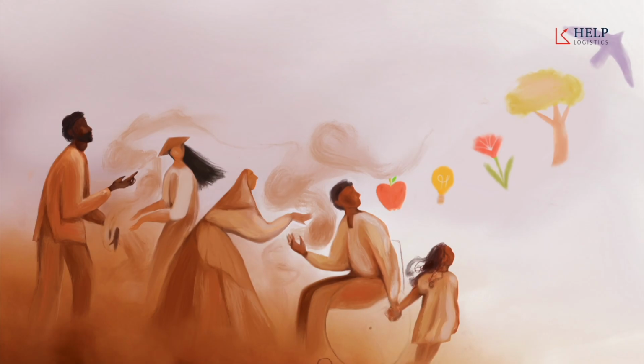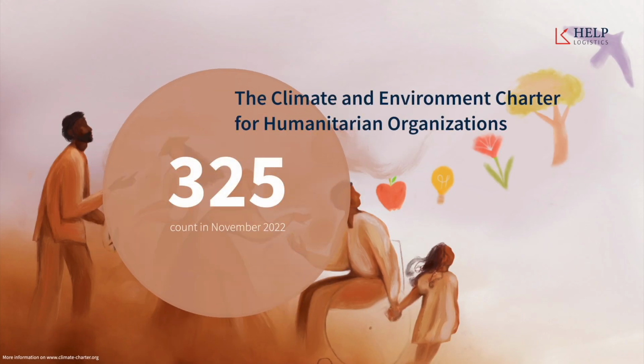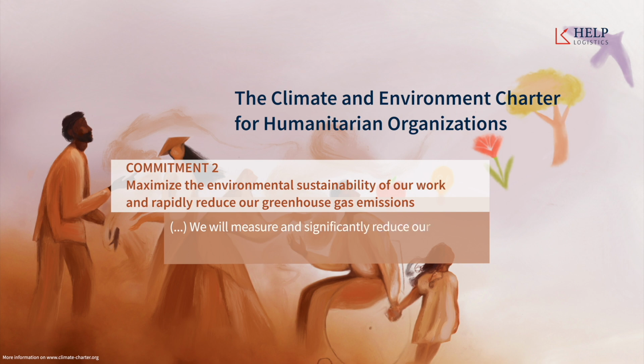The fact that the communities receiving humanitarian help are often the most vulnerable to climate change further accentuates this responsibility. More than 300 humanitarian organizations have by now signed the Climate and Environment Charter for Humanitarian Organizations, and by doing so have committed to reduce their carbon footprints.